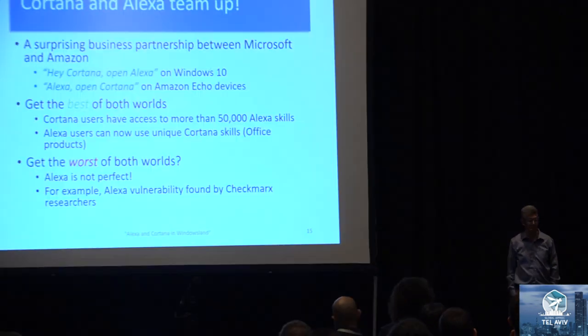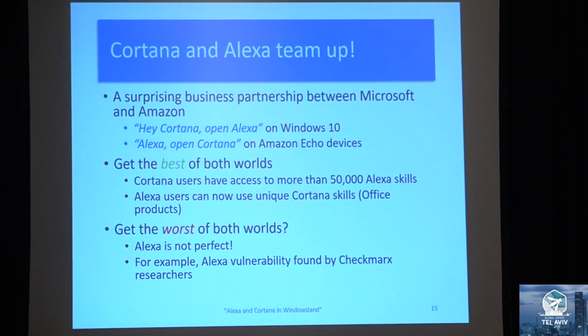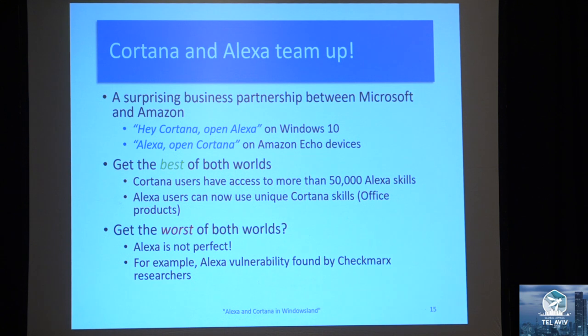On one hand, you have a lot of advantages with this integration. Now Cortana users have access to more than 50,000 new skills of Alexa, and Alexa users can now use some of the very unique Cortana skills. But on the other hand, they also get the worst of both worlds in terms of security. Alexa is also not perfect, like Cortana. Here I want to mention a vulnerability found by researchers from Checkmarx last year. They found that they can implement a skill for Alexa with an unlimited recording session that can play like an eavesdropper in your home and send what is happening in your home to the attacker.